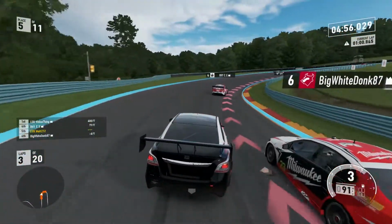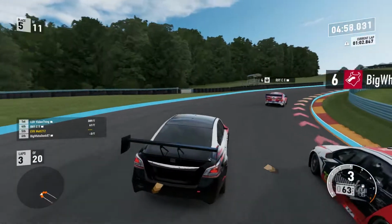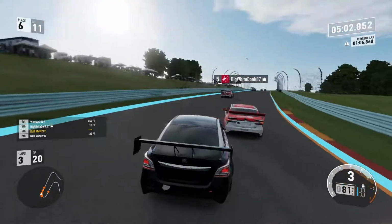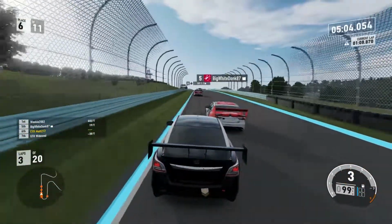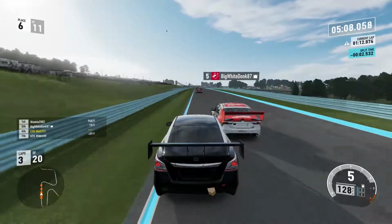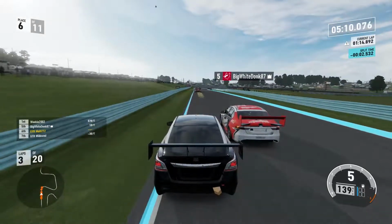To the outside in towards the next corner here, to the outside of Donk. Are we going to be able to make it work? We made it work on Tigaboo earlier on. Donk lights up the rear wheels on the exit, and that's going to give me just a little bit of a chance here on the outside. We're just about going to be able to muscle ourselves to the outside there.